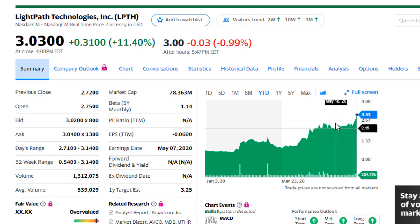And you can use this area as a support area, since it had this area as a resistance in the past, and it finally broke out. Also, as you can see, the volume actually doubled today when it broke out. That is also one of the things you want to be looking for, because the average volume that it traded in the past was 539,000, but the volume that it had today was 1.3 million shares traded today. That is fantastic.